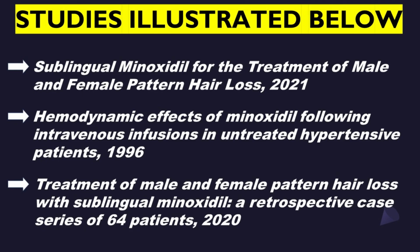Now, what's the benefit of that when it comes down to using oral minoxidil for hair loss? Well, it has been shown that using oral minoxidil in the sublingual form will increase its bioavailability and also decrease the potential side effects. Now, this has been already confirmed based on measuring the concentration of minoxidil in the system, in the blood, 30 minutes after taking a dose.